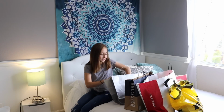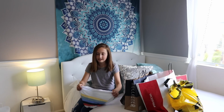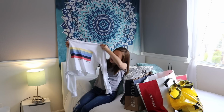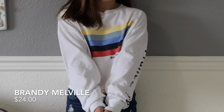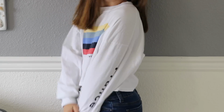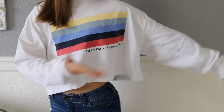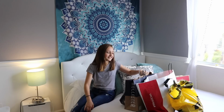Now moving on to Brandy Melville. So I only got one thing from Brandy Melville because it was the only thing I really liked, and they don't have a wide variety. So I got this shirt, and it says, I don't know what that means, but France 1990. And it says France on one of the sleeves. Yes. And I think it's super, super adorable. And I like the colors a lot. So yeah, that was what I got from Brandy Melville.